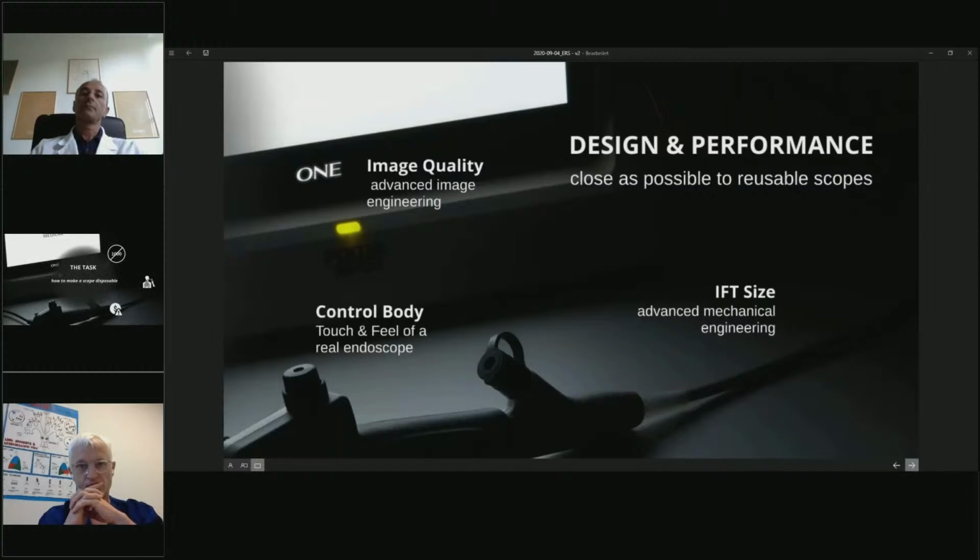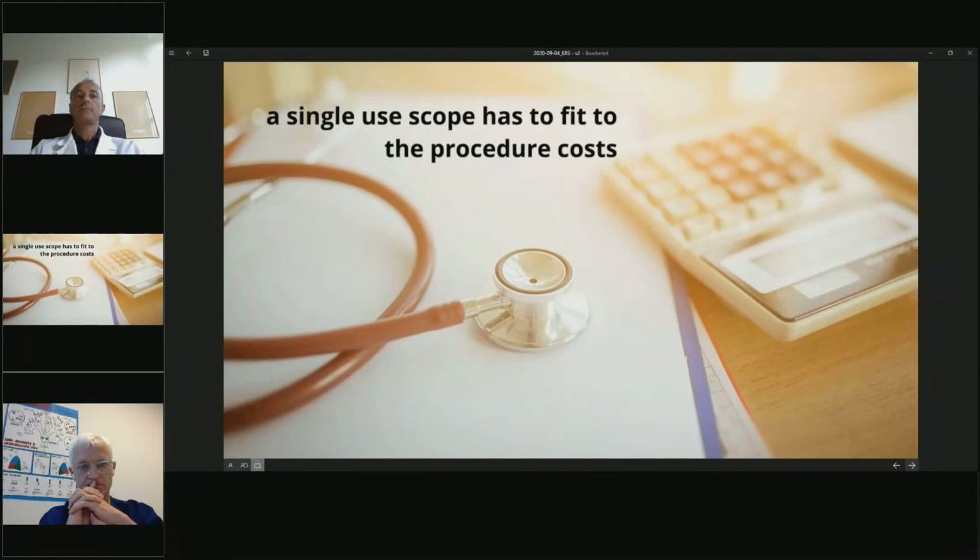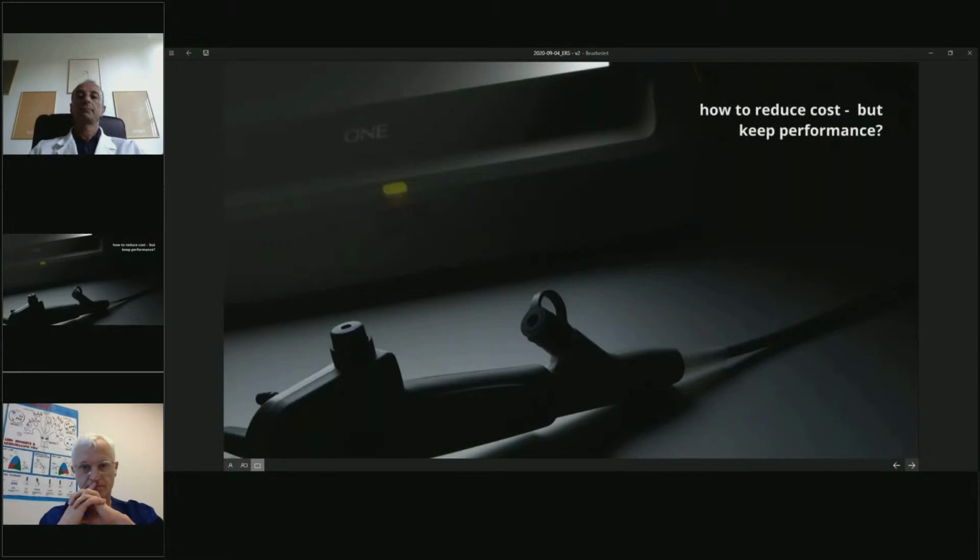Obviously, like we heard from Dr. van der Heijden, a big point is also the cost. It's very important that the single-use endoscope fits the procedure costs. There are certain kinds of reimbursement, certain kinds of costs associated with one procedure, and a single-use endoscope needs to fit this, not be an isolated solution. This means for us as the manufacturers and designers, how can we reduce those costs, but at the same time, like I explained before, keep the performance in terms of image quality, mechanics and control body.